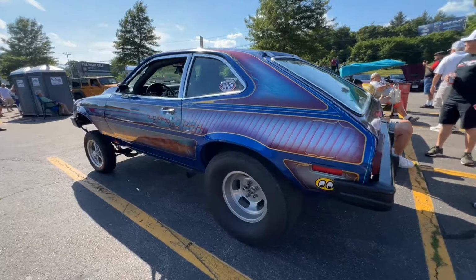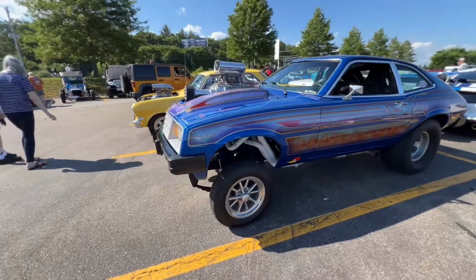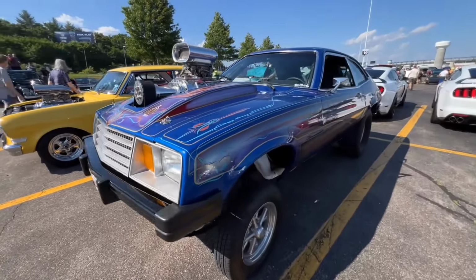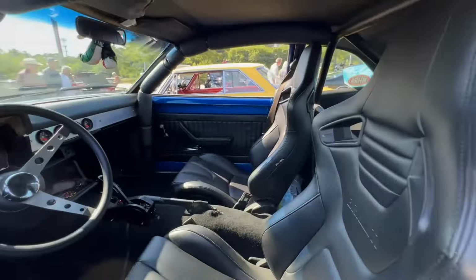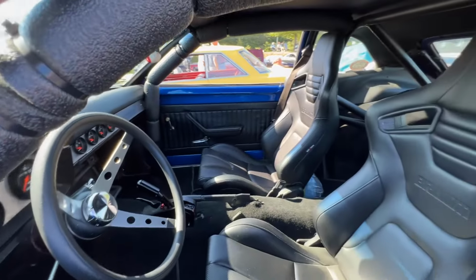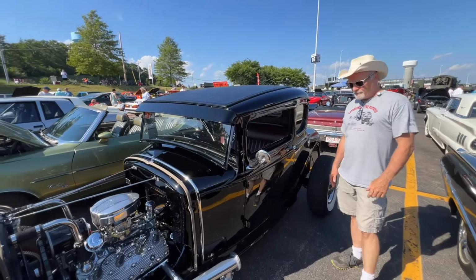Didn't see the owner of this one, folks, but it's a Pinto Gasser. Oh my God. Absolutely hold on. This thing is going to want to go. And you got to keep it pointed straight. Take a look at the inside. It's got a cage in it. Competition type shifter. Comfy seats. Wow. Yikes. All right, folks, we're here with John, and he's going to tell us about his 32 Ford Coupe.